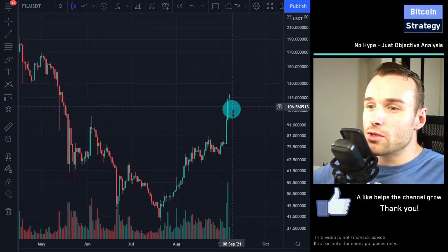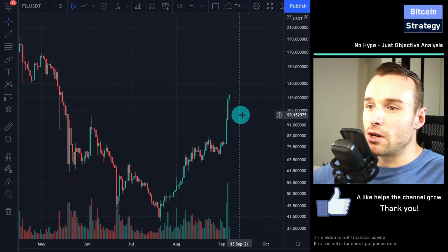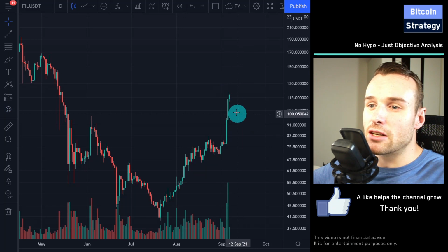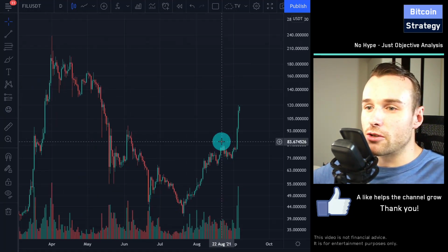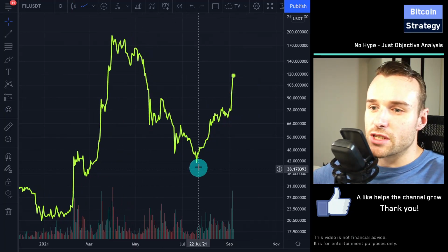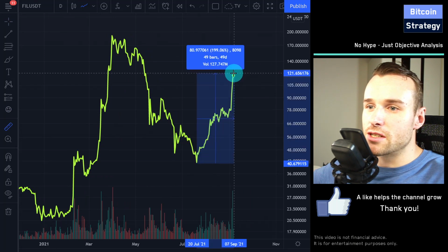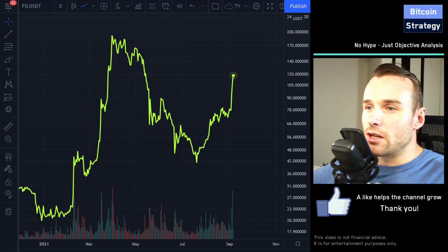You cannot use these kind of price pumps to set a stop loss. If you would set a stop loss at around $100, you could easily get knocked out here. The volatility now is simply so high. The attention on Filecoin is just so high. But let's not look too much at the US dollar charts, because crypto is highly correlated. Everything is going up since the 20th of July. For Filecoin, it's almost 200%. Let's look at relative performance.